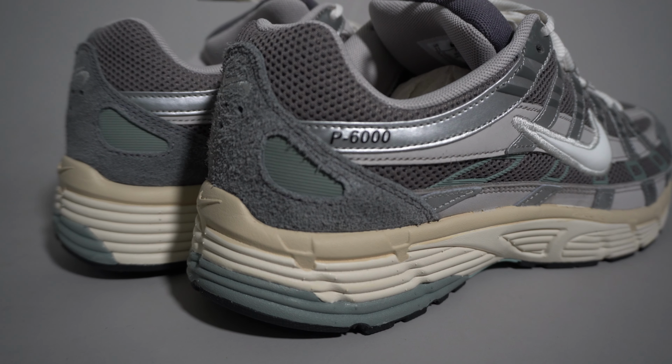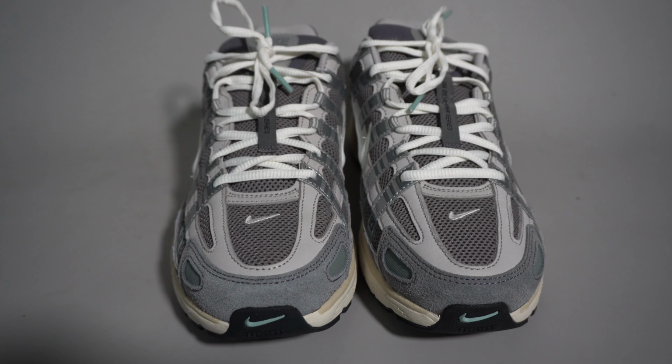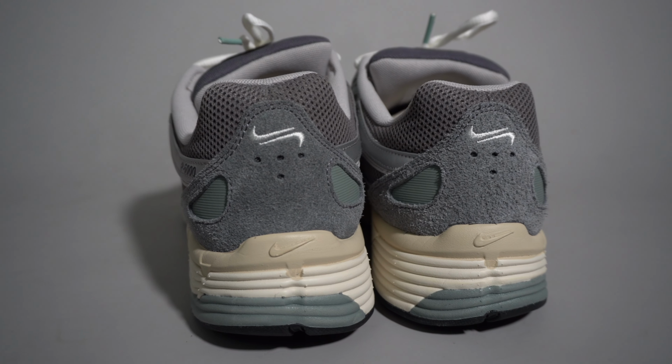You get that P-6000 model name towards the heel of the shoe, and additionally you have a little bit of suede here on the front mudguard as well as on this back heel panel. So you get synthetic leather, some mesh, as well as suede, so quite a lot of materials for a $120 shoe. I also like that double swoosh logo at the back upside down. I think that looks pretty cool.